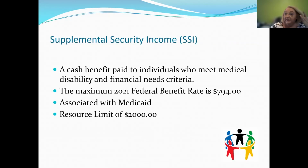Okay, Marilyn has decided that we need to talk about SSI, and I'll be very happy to do that. Supplemental Security Income has a maximum federal benefit rate. It changes usually every January. It's based on the cost of living. This year, 2021, it's $794. In January, it'll be $841. That's the full benefit. If you're eligible for the full SSI benefit, that's how much it'll be.